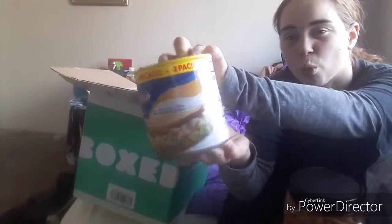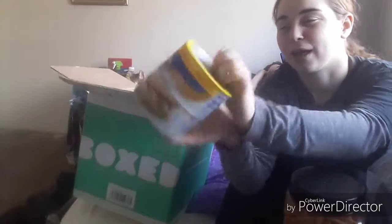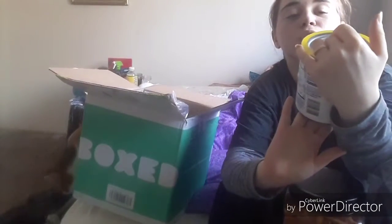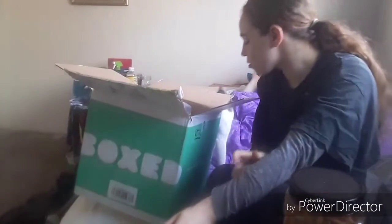So, next thing that I got was some Swanson white chunk breast chicken breast. White chunk chicken breast. It is a 2-pack. They're 12.5 ounce cans. So, that was nice. That will definitely be nice for casseroles.